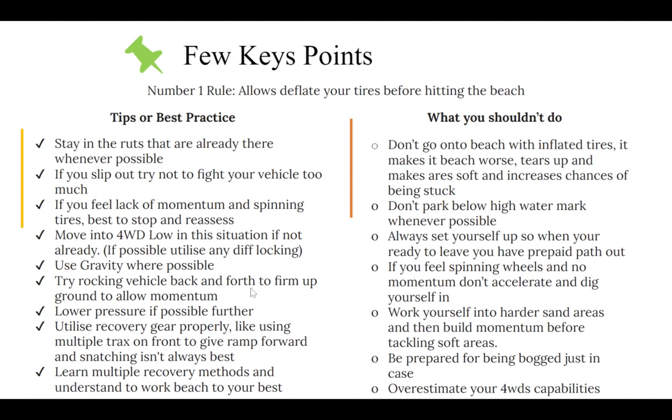So if you do find yourself getting slow momentum, spinning wheels, stop and then maybe try and rock your vehicle. That's putting it into reverse back slightly until you feel a little bit of a spin. Stop. Put it into drive or first and go forward a bit. Go over the ground. Basically all you're doing is going up and down the line and firming up the sand that you're using so that you can get traction, and once you firm up that sand you can generally pull yourself out of a soft sand spot into a harder sand spot and move yourself out.